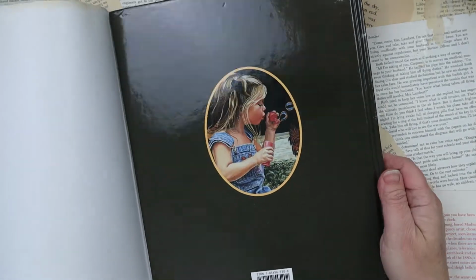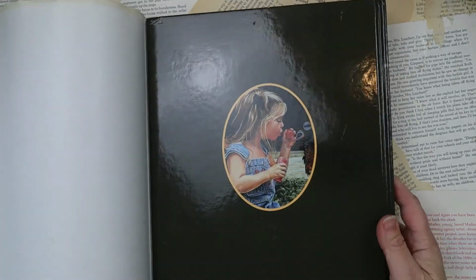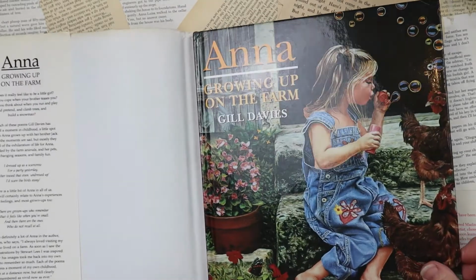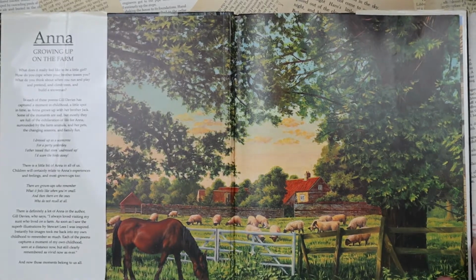Here's the back of the book. It's her blowing some bubbles. Yep. So the ISBN number is 185854. Oops, just trying to get it to zoom. There we go. -520-X. Okay. And a lot of times it's easier to search by the ISBN number. Okay, so let's take a look on the inside.